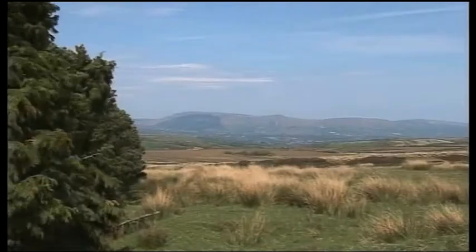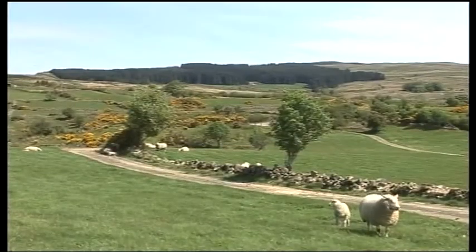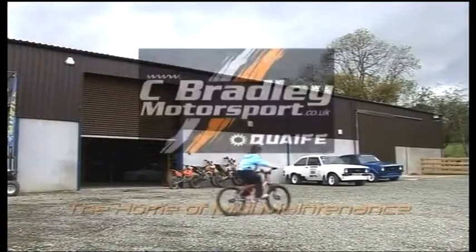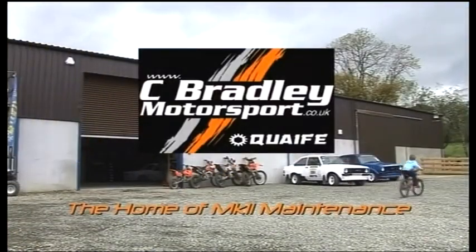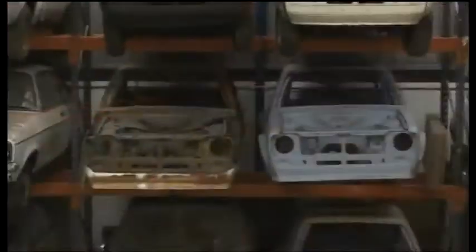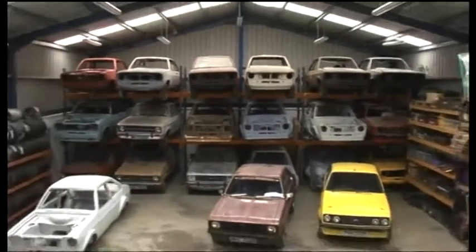In the heart of the Sperrin Mountains, there's a centre of excellence for the manufacture, preparation and maintenance of the ever-enduring Escort. C Bradley Motorsport can build or supply everything that a Mark I or Mark II lover desires from their stock of over 6,000 parts.